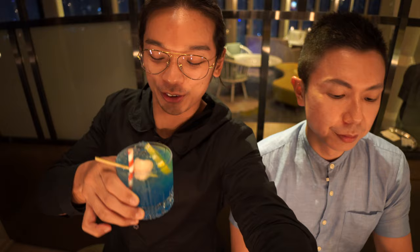We have ordered the signature cocktails recommended by Jane. This is Royal Blue, and yours is? Royal Blue Pacific, and this is the Pabst Berry. We are going to give them a try. We told him to make it a smaller portion for us and make it lighter. I like mine. I don't really like mine, it tastes like medicine to me. And let me try the other one. This one has pepper syrup, if I'm not wrong, based on what Jane told us.